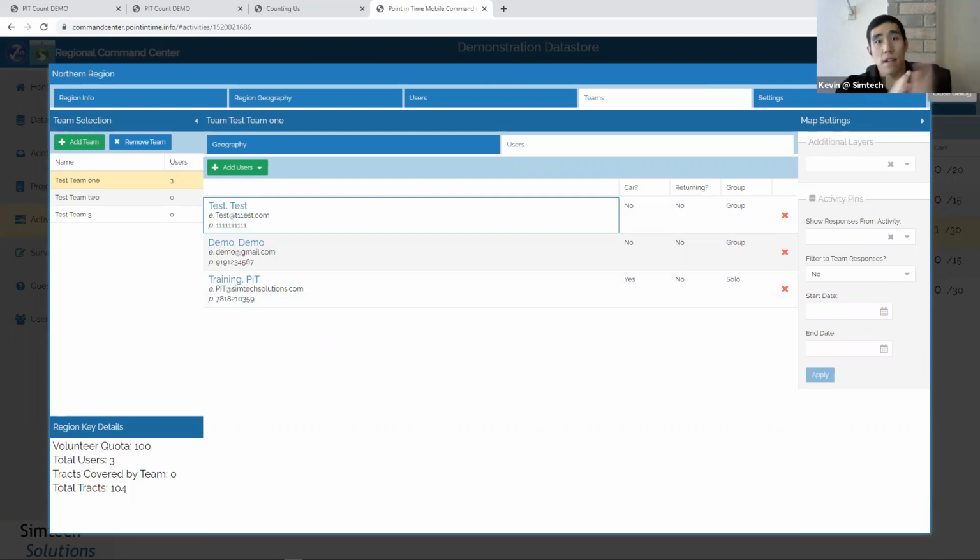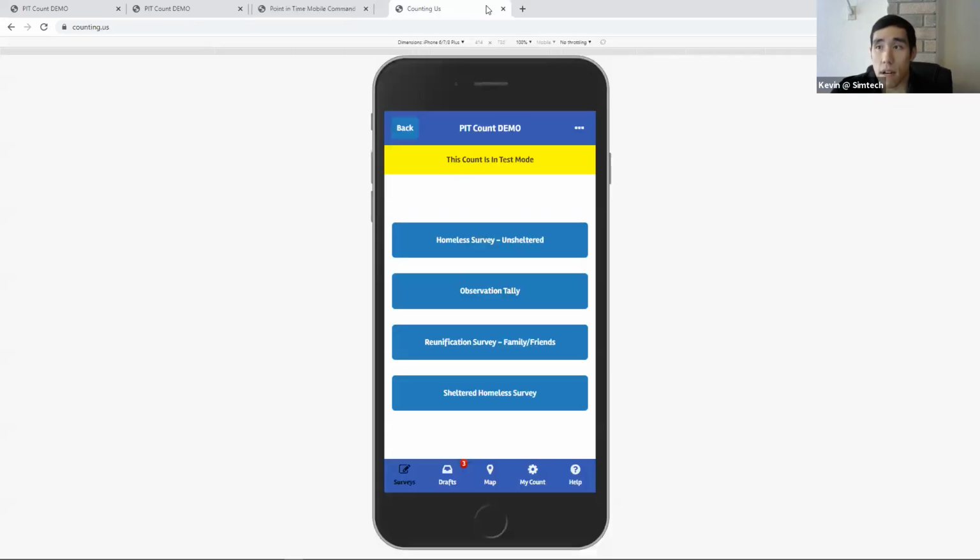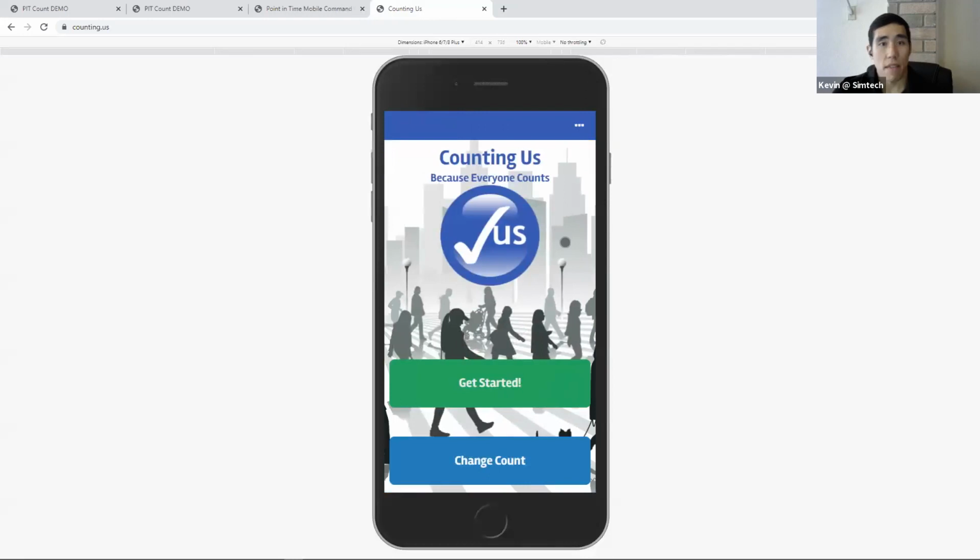So now let's jump forward to the actual point in time, right? All that process gets done for your volunteers, for your different areas, and now we're ready to count. So come in the future, I'm on Counting Us, and this is our mobile app that I'm loaded up right now on the web version. This can be downloaded on the Google Play Store and the Apple App Store. And you can actually access the same demo environment by entering the demo key, and we can go over that later. But I'm going to go ahead and get started.